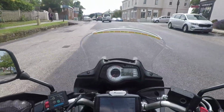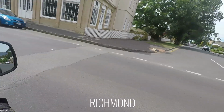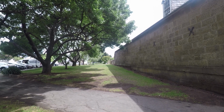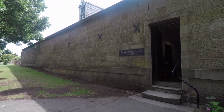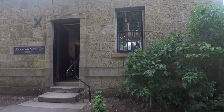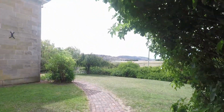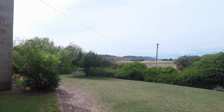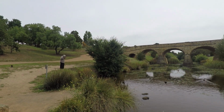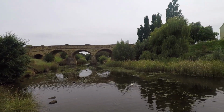And I'm going to park here for a bit and have a look around Richmond. This is Richmond Jail, dating back to 1825, Australia's oldest jail, because of course this area was where the colonies first started. I'll show you the river in a minute. This is the Tasman Bridge from 1823.